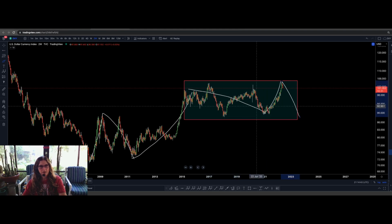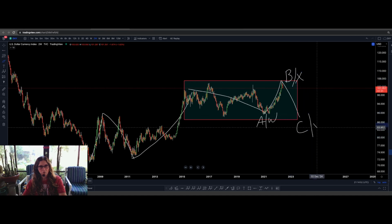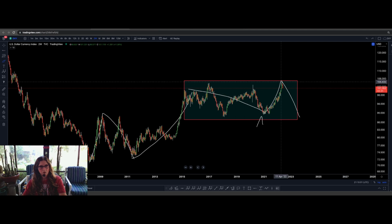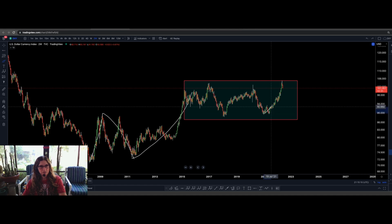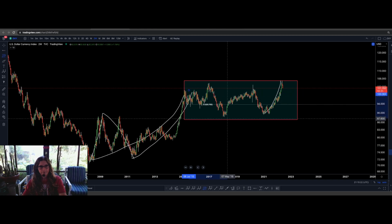So it can be A or W, B or X, and then we come down for C or Y. Now, the C or Y will want to try, if this is the case, to hold a higher low. It will try not to break this to make it bullish. Okay. Is this the start of this leg's partner? Or is it making connector bigger? We can't tell right now, because right now it is sitting in the expanded B pocket.